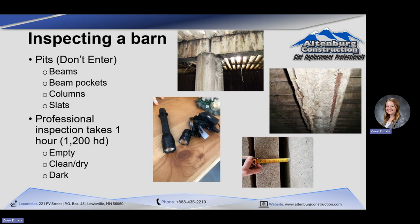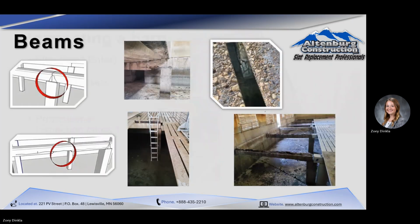What we need to inspect a barn is we need it clean, dark, dry, and empty. So we do everything from above with flashlights. It takes about 40 minutes for us to do a 1,200 head room. And the way these beams deteriorate, and I got a few pictures here, so bear with me, is generally the first crack is on top of the column because that's where all the load is. And as it ages and it deteriorates, it moves.